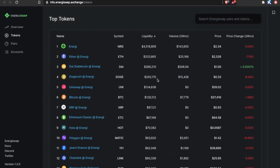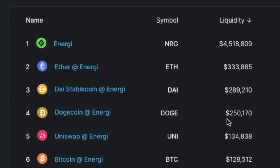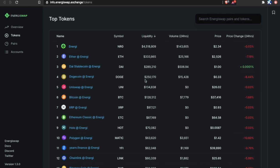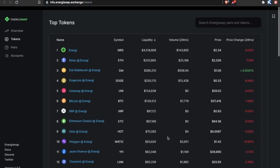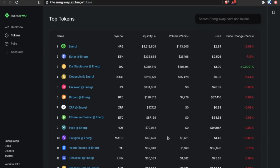But I would say even a bigger difference in my mind is, unlike Uniswap, unlike the competitors, Energi does offer interoperable cross-chain swaps, meaning it's not just Ethereum-based tokens. It's not just certain blockchain-based tokens. There are Ethereum-based tokens, but you can also swap XRP, you can also swap Bitcoin, Cardano, Solana, many different blockchains with Energiswap. And to me, that's big.